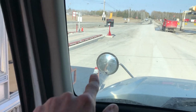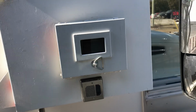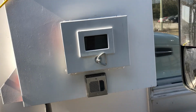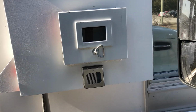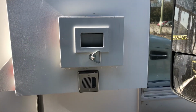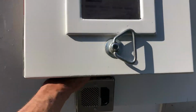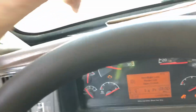There's a little camera I was telling you about. And then it's reading my license plate, and then this box right here is gonna spit me out my ticket, like that. Reach in, get the ticket, throw it up on the dash with the rest of them.